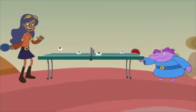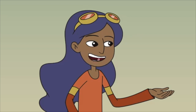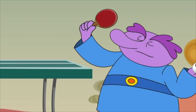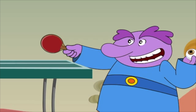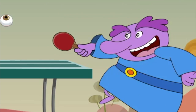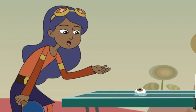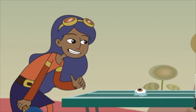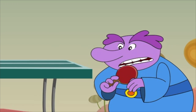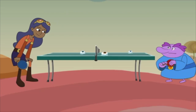Nerb, just because eyeballs are the size of ping pong balls doesn't mean they make good ping pong balls. A Nerb cannot be blamed for his love of scientific exploration, my dear Chloe. It is what makes him a Nerb. Then can we use the eyeballs to explore how an eyeball works instead? We could, but these are kind of small and... Squished. One might say that.